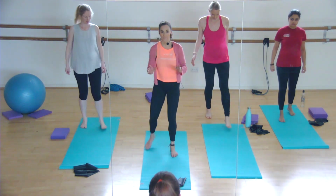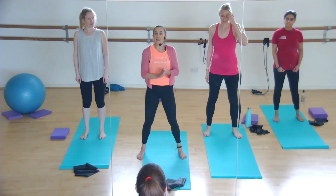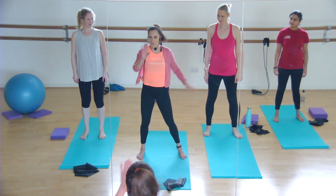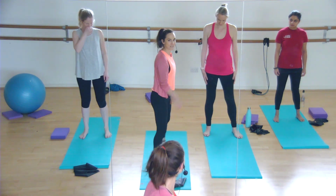Now what we're going to do for the first time is we're going to practice a birthing squat position. Now we've got quite a few weeks yet before we need to worry about doing this. But these are really good actions to do. So we're going to turn to the side. The girls haven't done this before with me.